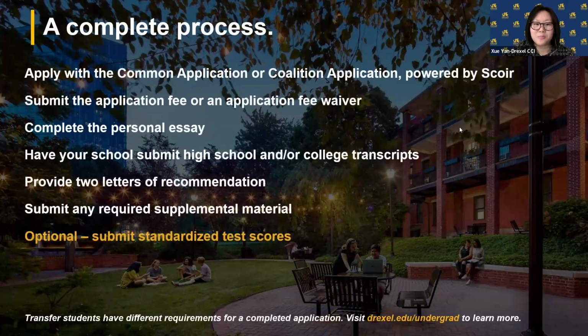So we talked a lot about the programs. Drexel sounds great. How do I apply? Here is a complete list of all the things you need to do. As you can see, it's a very straightforward process.